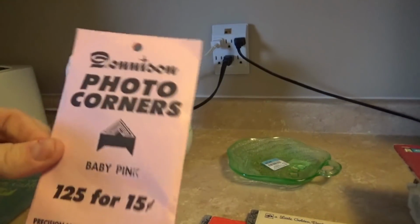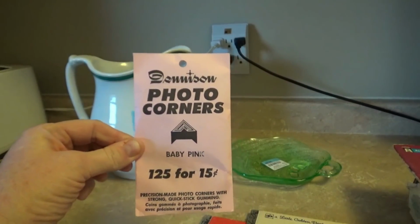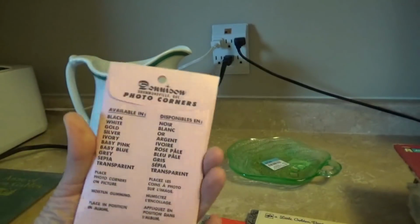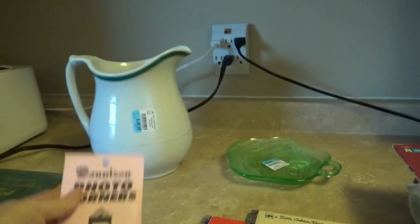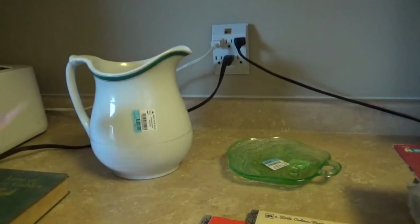I got this unopened package of Denison photo corners in baby pink. Thought that was a neat find. I see these from time to time, but never unopened.